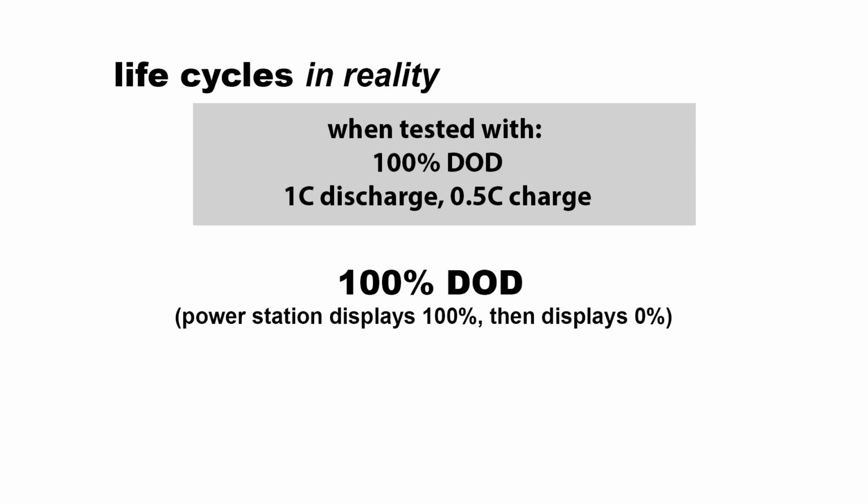The reason is it's just harder on the battery. Basically, you accelerate the rate that the battery degrades anytime you get close to 100%, anytime you get close to 0%. But if you think about how you really use it, you're probably not waiting for it to die until you charge it back up, right? You're probably going to charge it back up before that happens. And then you might charge it all the way up, or maybe you might not even charge it all the way up before using it again.